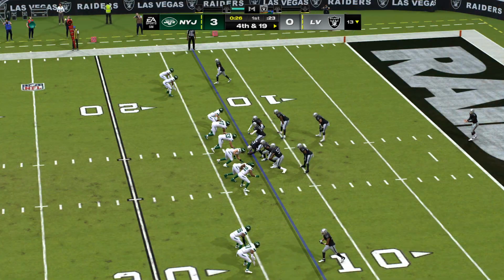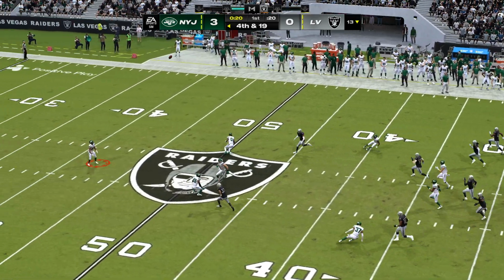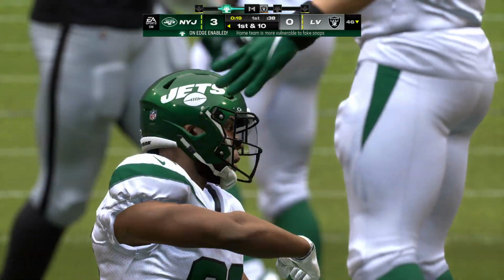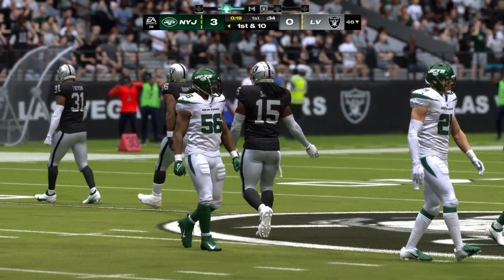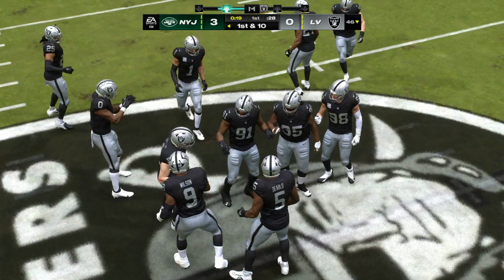So on 4th down, here's A.J. Cole to punt for the Raiders. It'll be a net of 39, 41-yard punt, 2 on the return. And the Jets will take over 1st and 10. Back onto the field come the New York Jets for their second drive. They've got a 3-0 lead and the football as they start 1st and 10.